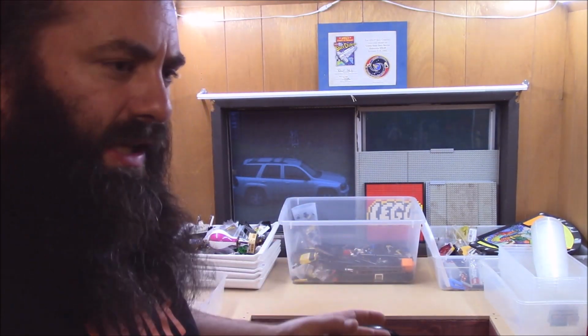So, I still have lots of sorting to do, which is good because I had a really, really stressful week, and sorting LEGO really, really helps. And things are finally really coming together up here, and it's been very helpful.